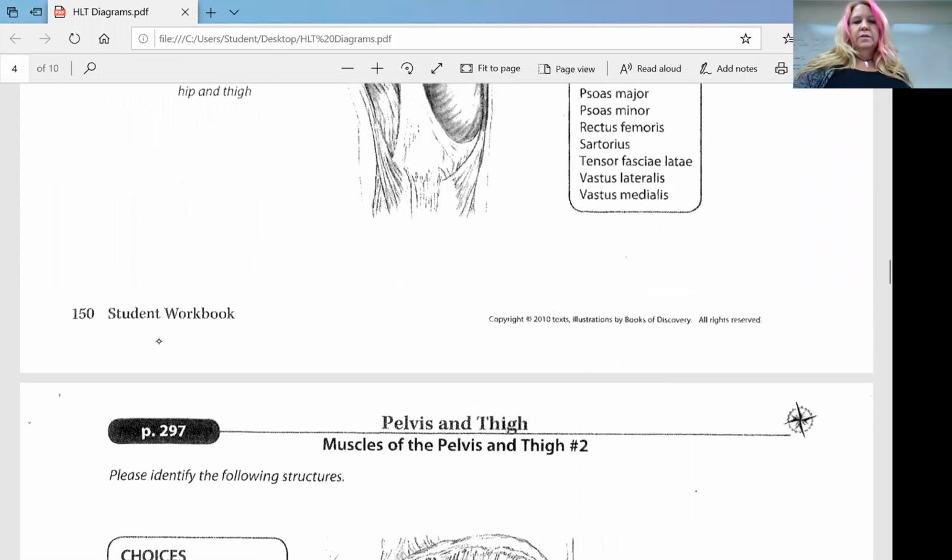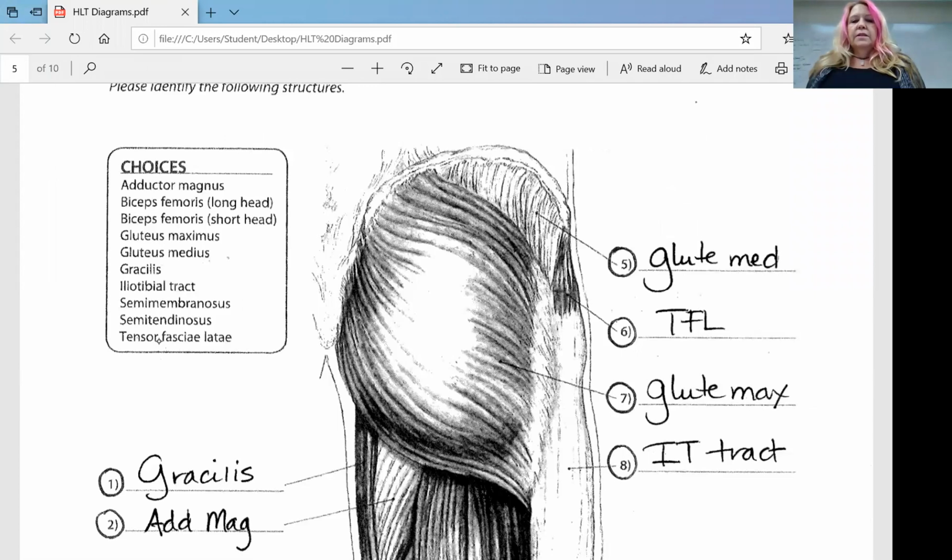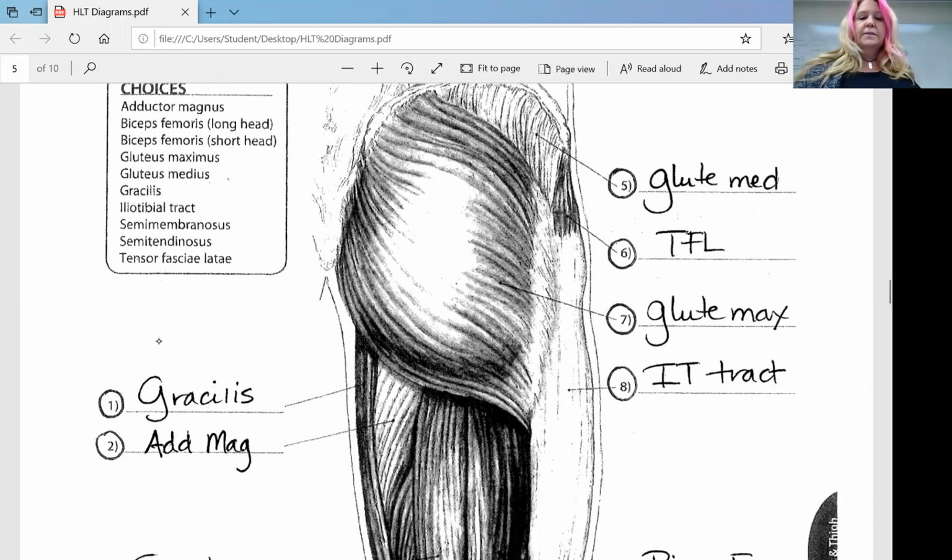Moving on to muscles of the pelvis and thigh 2, just that side view now. We can see our glute medius. Again, that TFL, that latte that puts fat on my hips. So we have our TFL there, tensor fascia latae. We have our glute maximus, the largest, thickest muscle in the body, and we'll go over that as a highlight as well. And then we have our IT tract.